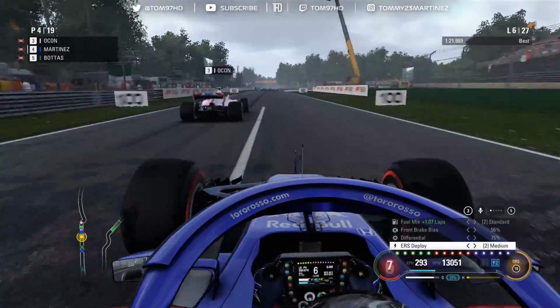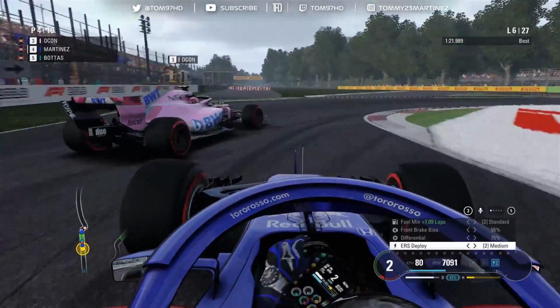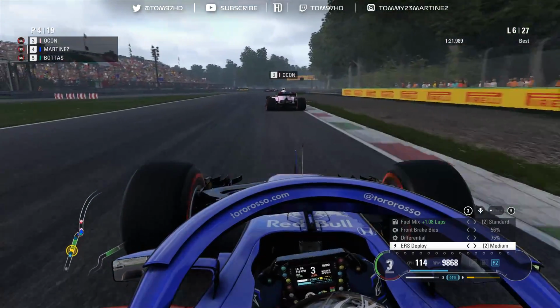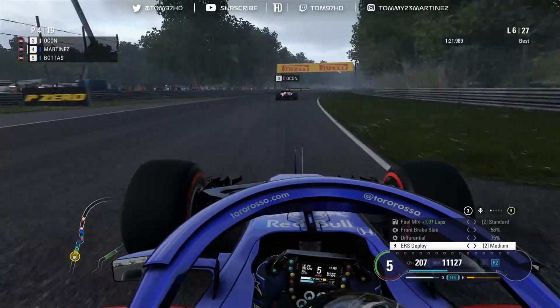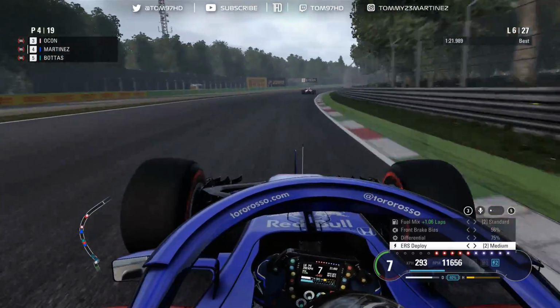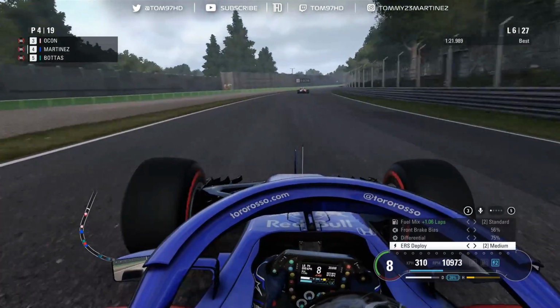Ocon goes defensive. We have a look up the inside, but no way through there just yet. Unfortunately, Ocon was pretty good on the brakes. Also, Perez and Raikkonen are scrapping it out for the lead. So there might be a chance here still for us to do something this race. We seem to have good pace.